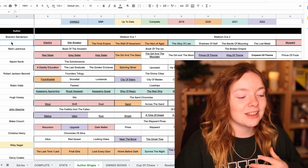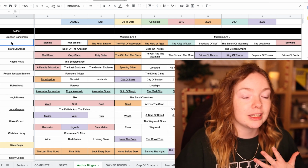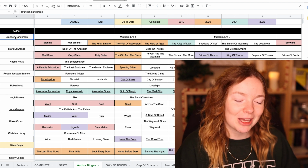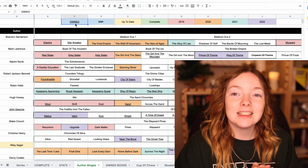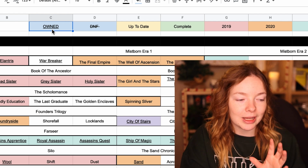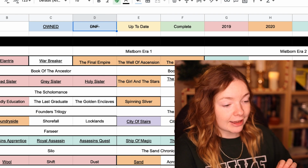Most of the time, to get on this list, I have to have either really loved something from you or have read multiple things that I really enjoyed. But there are a couple authors on here that I actually don't think I've read from yet, but I'm counting. You can see quite easily on this, if something is underlined, it means I own the book in some kind of format. If it's got a scratch through it, it means I DNF'd it.